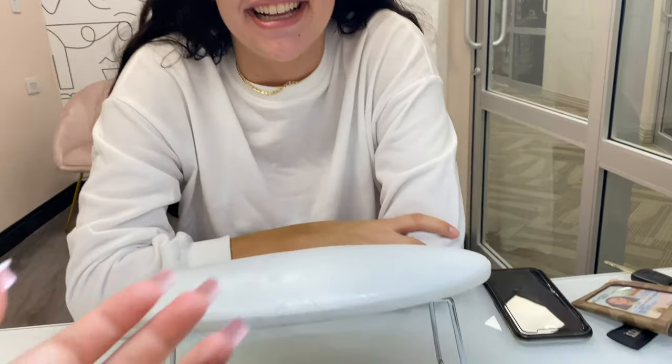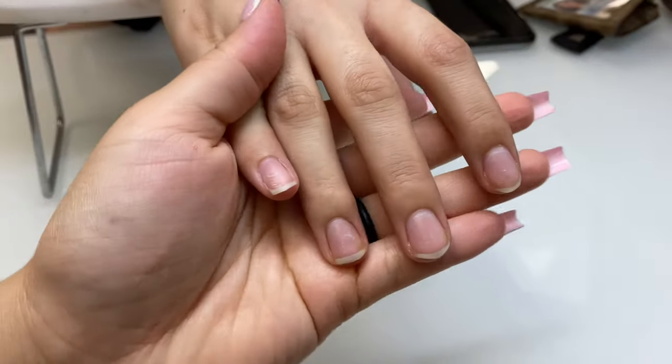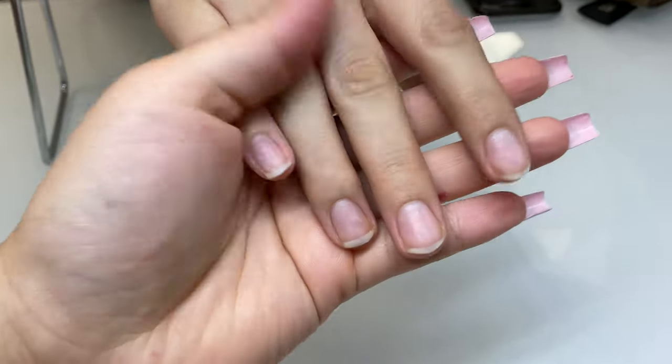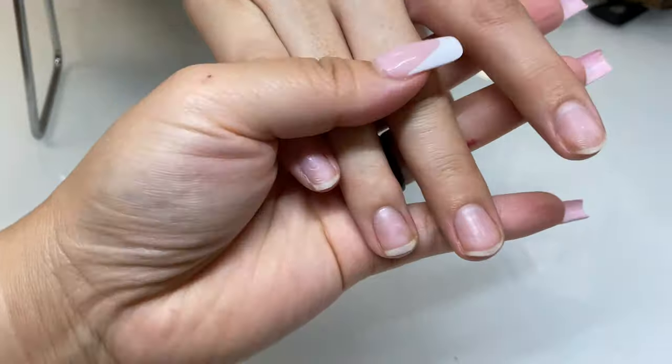Second client, Lexi's. Hi, Lexi. So today we're gonna do a red French with snowflakes, right? Mm-hmm. Perfect. And this is what her nails look like. She just graduated, so congratulations. All right.